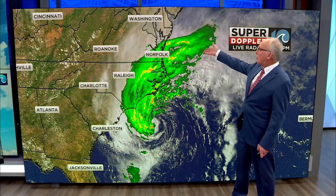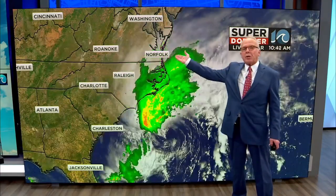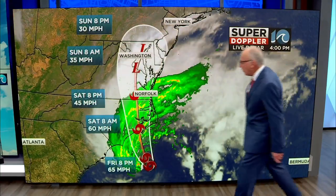This storm is starting to produce some rain. The wind has been picking up all day long, and we're going to continue to see an increase in rainfall and in the wind picking on up. Here's where things are right now. Here's the latest on the storm.